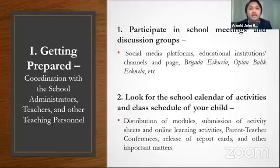Second, look for the school calendar of activities and class schedule of your child. As you participate in the meeting, you take note. Magsulat ka, sulat mo yung mga gagawin from the first few weeks. Okay? Kailan ang distribution ng module?